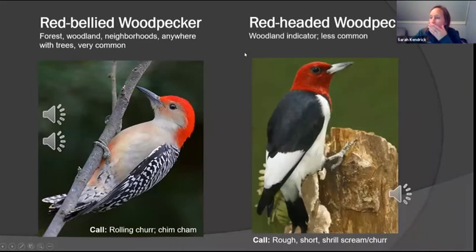Okay, red-bellied and red-headed. I'll just do these together. So we talked a little bit about this earlier. They have this zebra black and white stripe back on the red-bellied. You can see the red wash on the belly that it's named after. And then the red-headed has that deep red all over the head with blocks of black and white color.